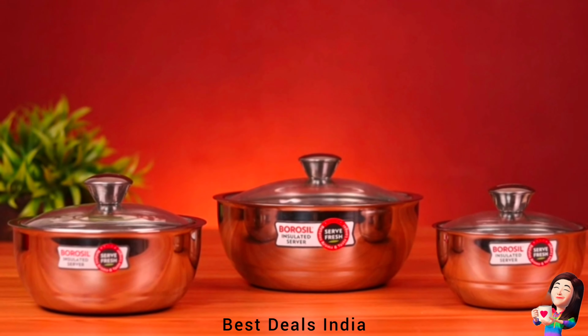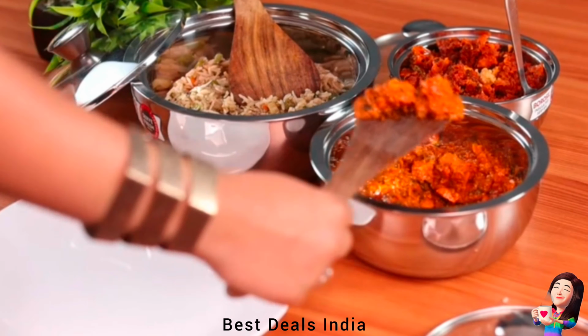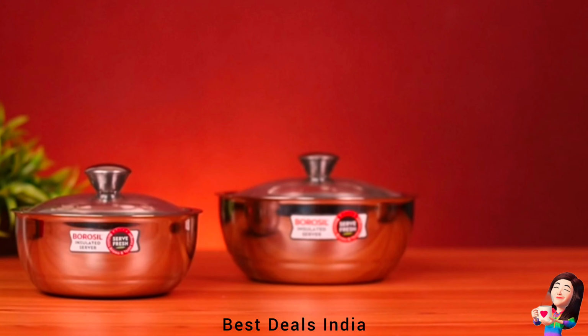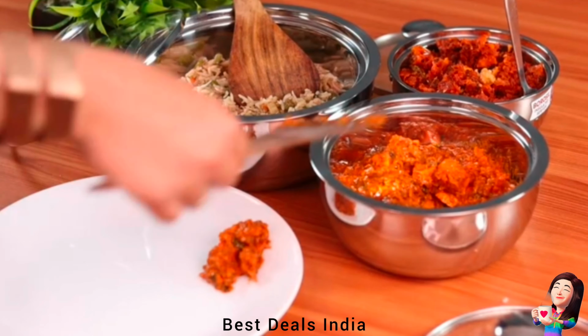21. Curry server bowl. Preserves the nutritive value of a food so you can eat at your convenience. Mirror finish outer stainless steel bowl ensures easy cleaning. Heat resistant toughened glass is used to prevent any finger burns as you serve food. Product link is given in the 21st link.